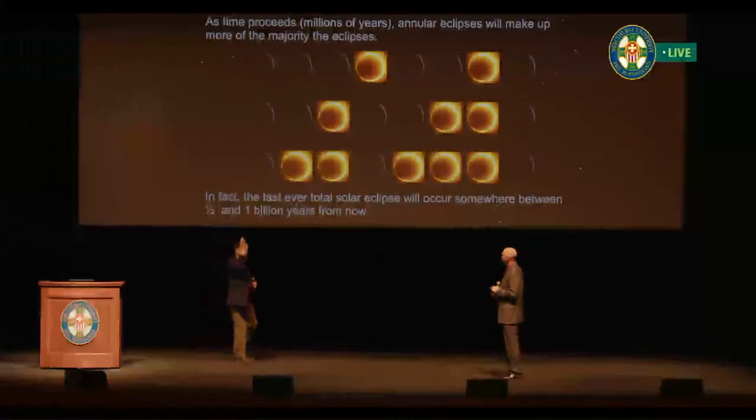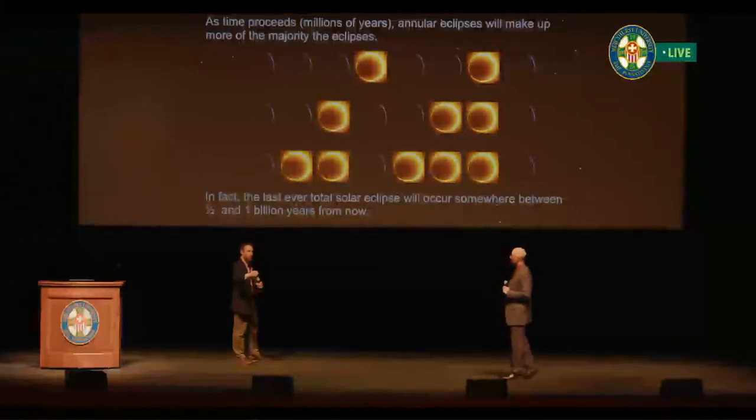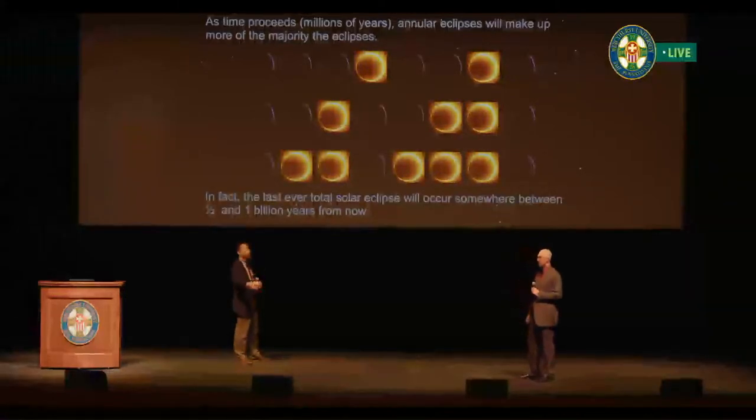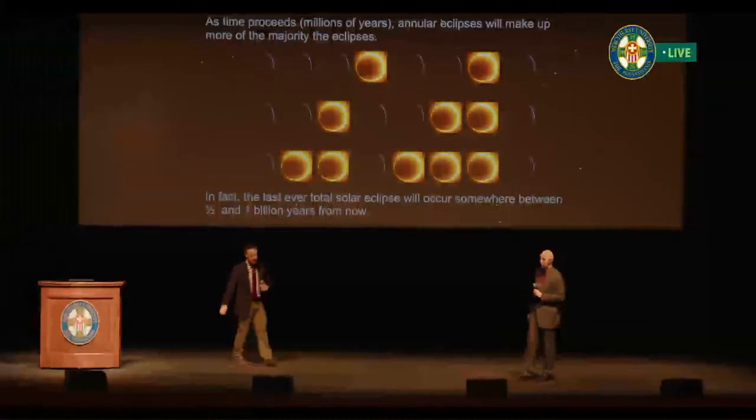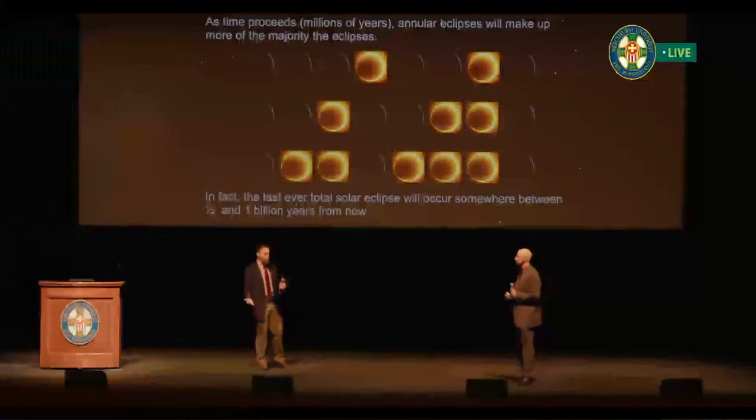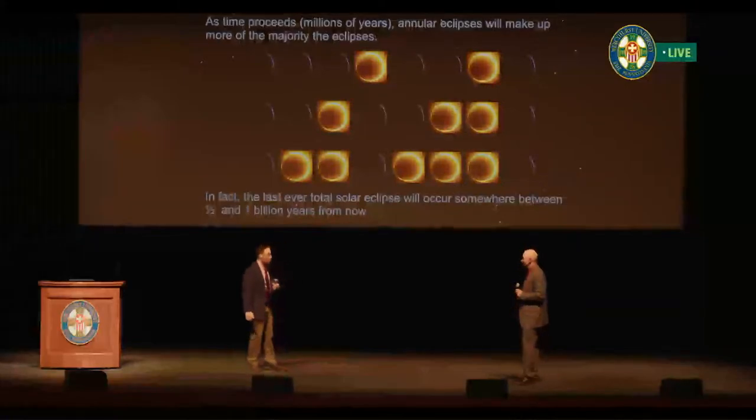But in fact, we're past the point where we have more total eclipses than annular eclipses. We have more annular eclipses now. And it's just going to continue to be more and more annular eclipses until someday, millions of years, maybe even close to a billion years from now, the last total eclipse will occur on Earth.